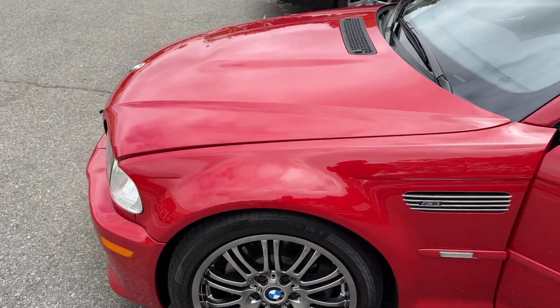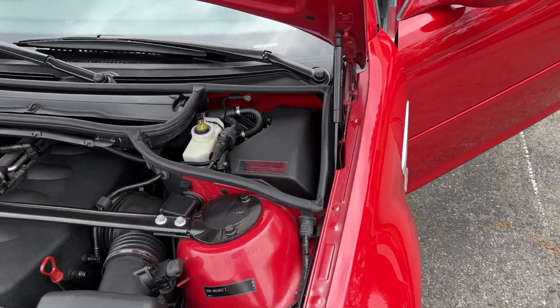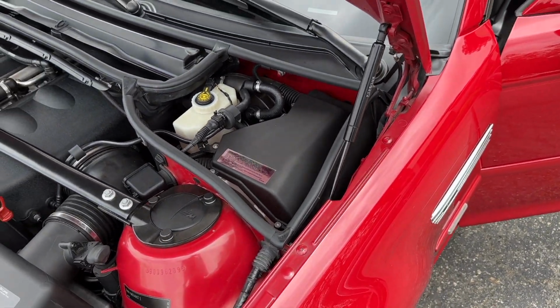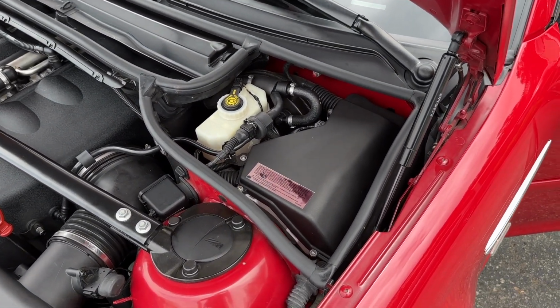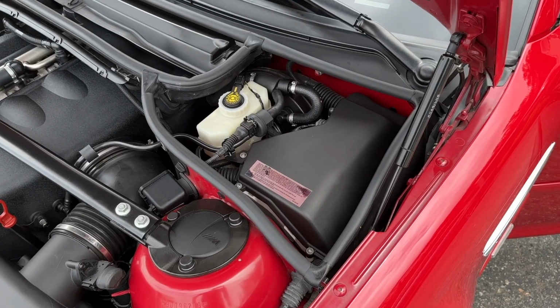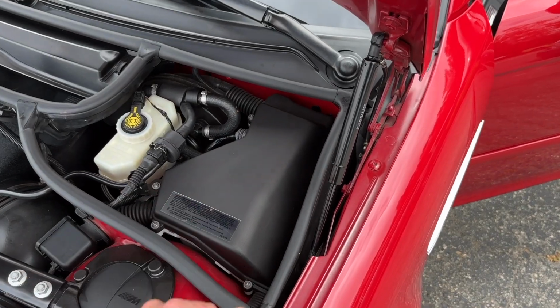Our electronics scan covered that the DME, or engine computer, had one active code stored, and that was for the e-box fan. E-box is electronics box, which on the M3 is right here. That houses your engine computer and transmission computer if you were to have an SMG car. And there's a little fan in there to keep those electronics cool. When that fan motor gets too much resistance or starts to wear out, you'll see that code come up. So we went ahead and replaced the e-box fan.